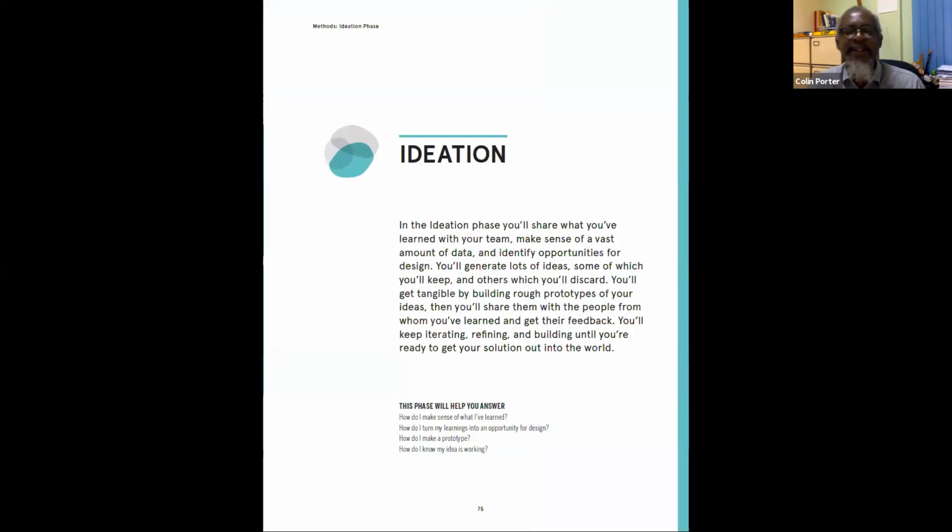So the ideation stage is basically where all that you have gathered and gleaned through the inspiration stage and recorded, you're now going to use to generate your ideas. This is what you have learned, and you're going to try and make sense of all that information, some of which you will keep and some of which you will throw out the window, right? But you want to ensure that whatever information you have will lead towards building a solution that will work.